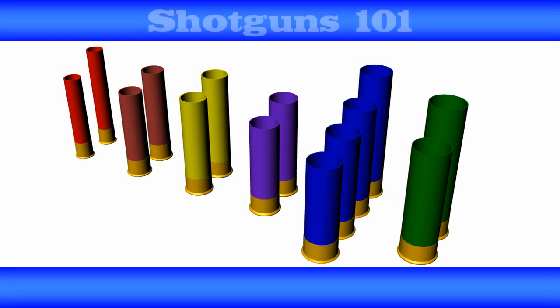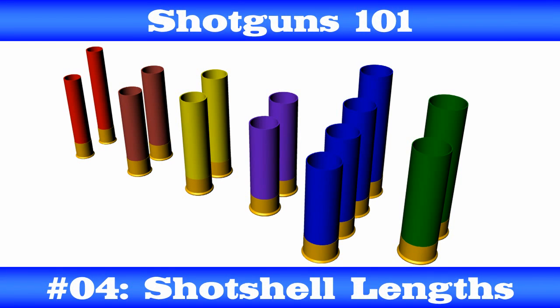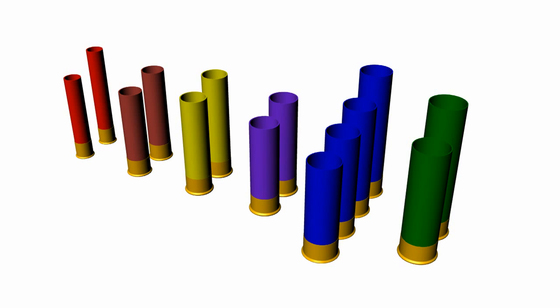Unlike most modern rifle chamberings, shot shells of the same gauge come in a variety of different lengths, and most shotguns are able to accept multiple shell lengths. If you're getting into shotguns, it's important to understand what shell length is, what lengths are available in your gauge, and what lengths your shotgun can and cannot handle.